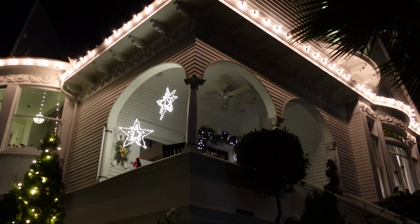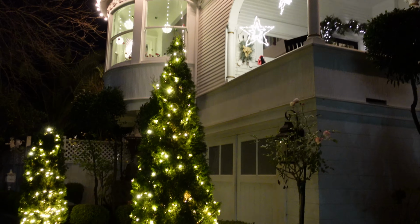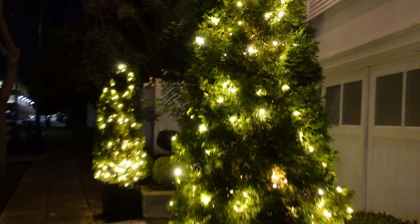I love how the stars, the globe lights, the cypress, it all just comes together and just makes such a magical environment.